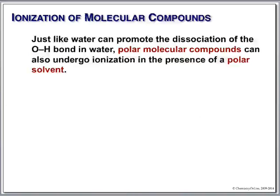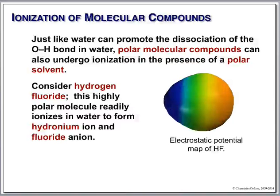Let's look at a polar covalent bond in water. Just like we saw with water, something like hydrogen fluoride. This again is very highly polarized. Here's our hydrogen, there's our fluorine. If we take HF and we put it in water, by the same mechanism that we used before, water is capable of splitting this covalent bond, breaking it into hydronium and fluoride.